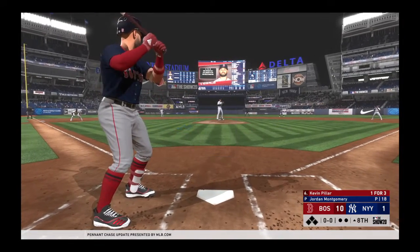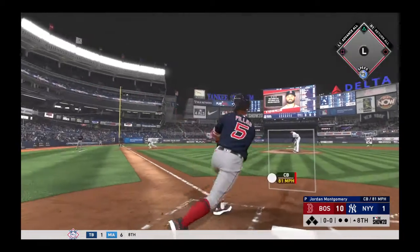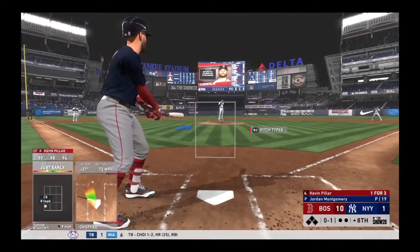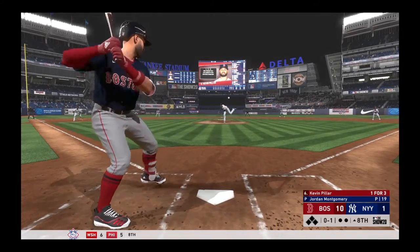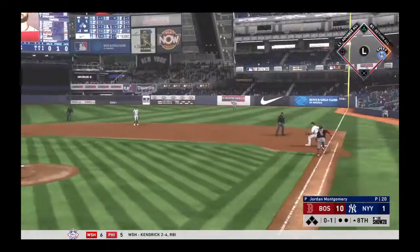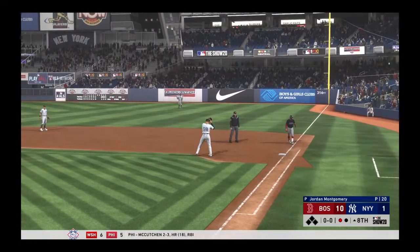Leading off for the Red Sox, striding in once again, Kevin Pillar. It was a solo shot for him in his last at-bat. Grounded down the third baseline. Here it comes. Hard on the ground toward short. He's got it. And a close play at first, but a great stretch that time as they get him by a step for out number 1.